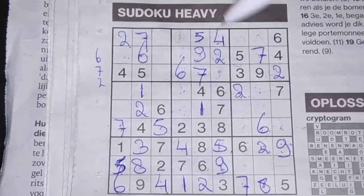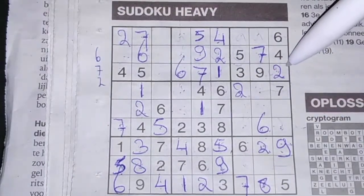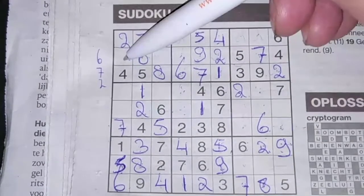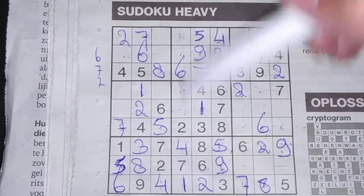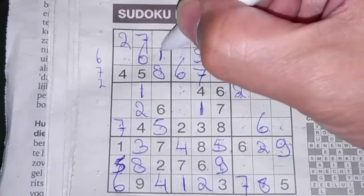And then 1 number left in this column for the number 1. 1 number left in this row for the number 8. Then 3 numbers left in the second row. One of the missing numbers is 1. We see here 1, so no 1 there. Here also 1, so no 1 there. The only place for the 1 should be here.